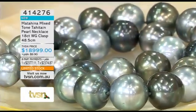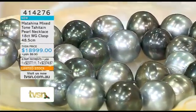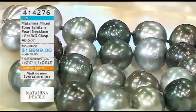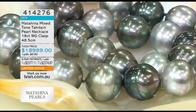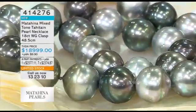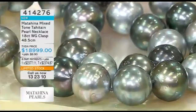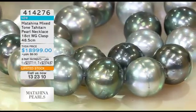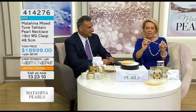If you're after an amazing statement piece, it's also really interesting because it's got all the different colours that you get out of Tahiti. It's got platinum, steely blue, pistachio, peacock green, black, everything. And amazing luster, again really important, and extraordinary size. So it's a very, very special piece of jewellery indeed. This is magnificent, and it's finished off with an 18 karat white gold clasp actually, which blends in so beautifully.